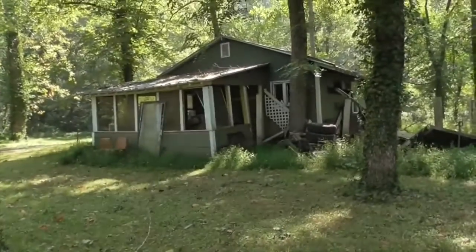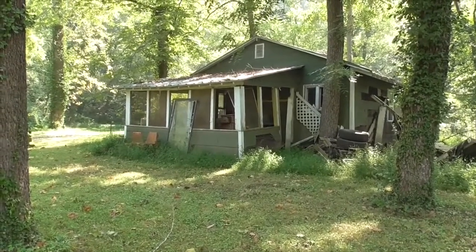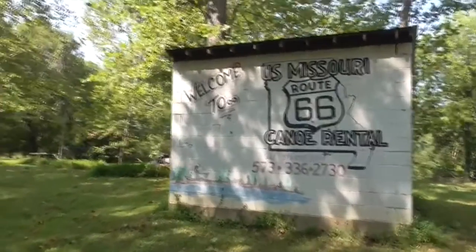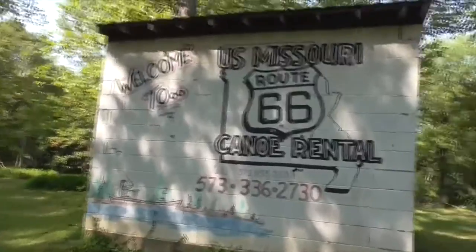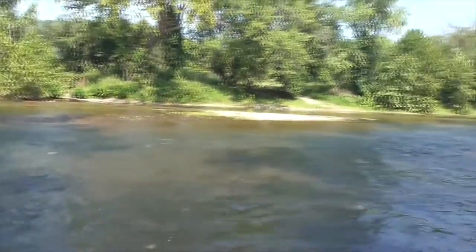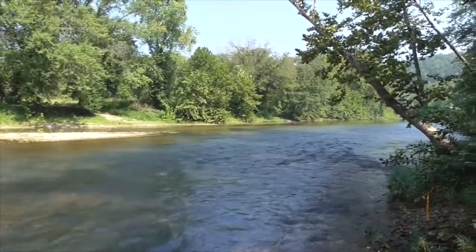Before we go over to Teardrop, one road up into Hooker. Man, look what we got here. Holy smokes. This is called the Missouri Route 66 Canoe Rental on the Little Piney River here. Hey, that's really neat. So we're going to head back to Teardrop Road and then down to Devil's Elbow.